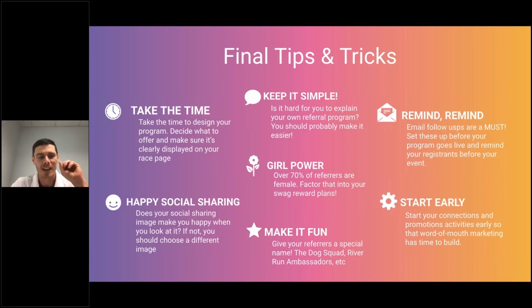So make sure that your social sharing, the actual text and the images, is uplifting. Is it fun looking? Make sure that you're actually looking at what people are socially sharing. Make it fun. You saw some of the examples we have, the Dog Squad, the River Run Ambassadors, etc., where you give it a name.